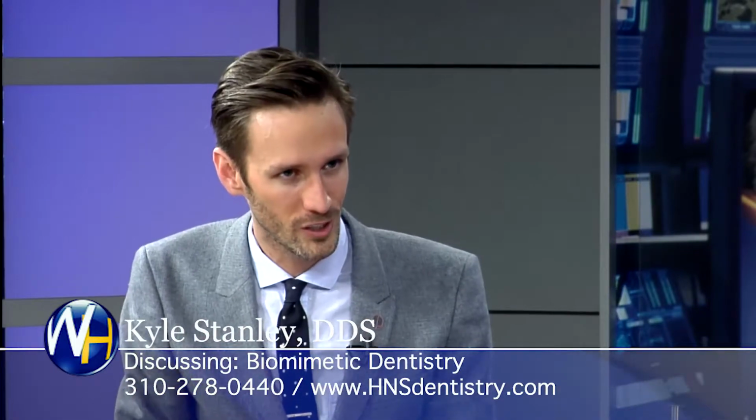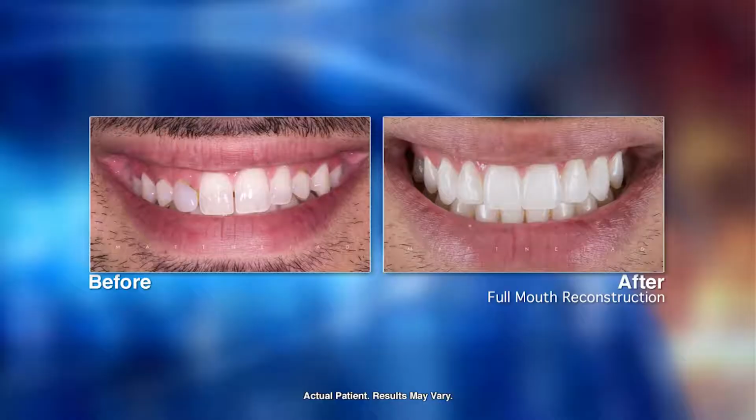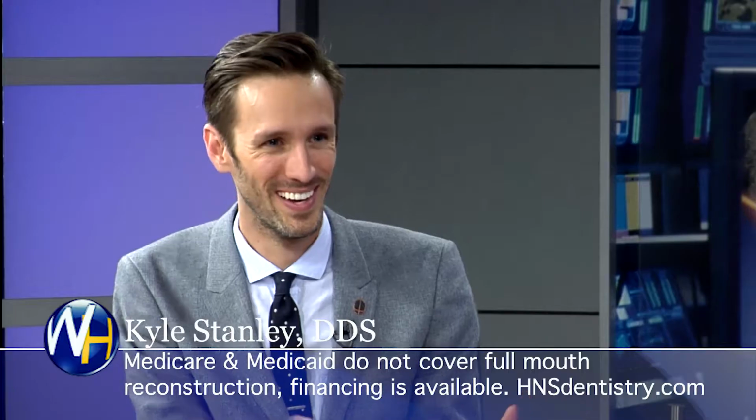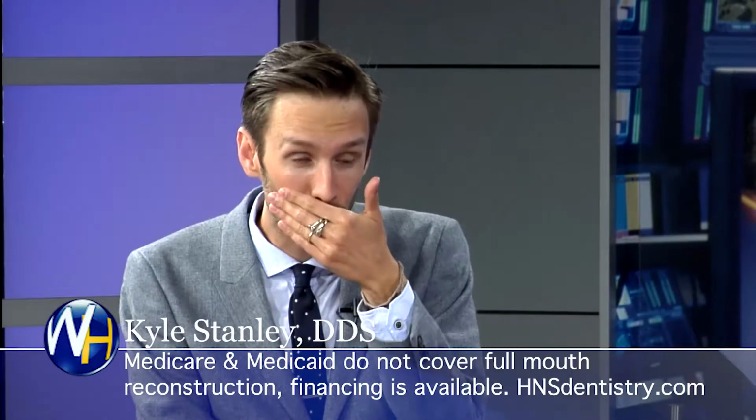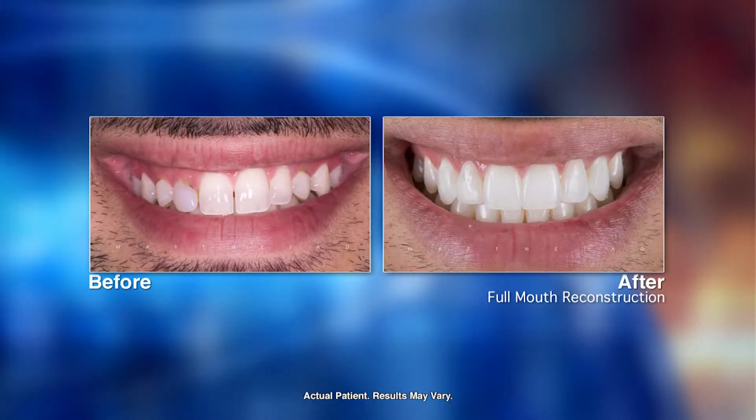Then my partner, Dr. Nejad, can come in, and he can do those beautiful porcelain veneers, or like in this case, some composite veneers as well. And you can see how it matches the lower lip. The patient can smile. I mean, he is like beaming now. Before, he was one of those guys that would kind of do this. You know, he'd put his hand over his mouth when he was talking. You consider this like a full mouth case where you're doing everything, not just one thing. Correct, yeah.